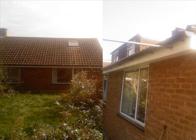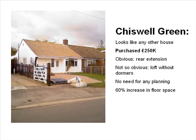So why wouldn't I go for rear dormers? Well, because the rear dormer and the rear extension that I was planning, if I added them together, would come to more than 70 cubic metres, and so therefore I'd have to go through the whole process of applying for planning. And in this particular case I just considered it wasn't worth it just for the ability to add the rear dormer. So I actually added rear Velux windows, went down this road this way.